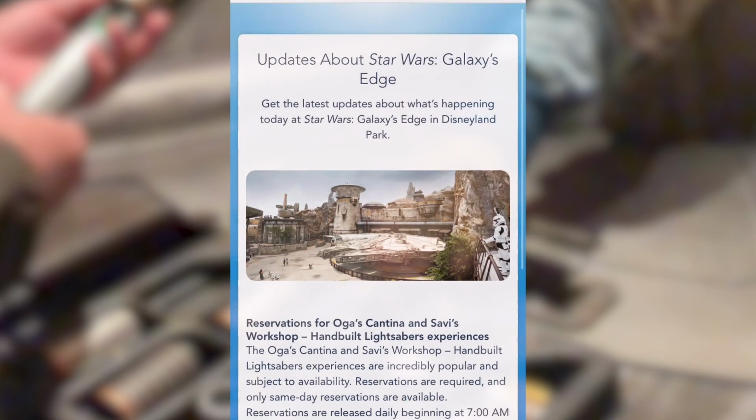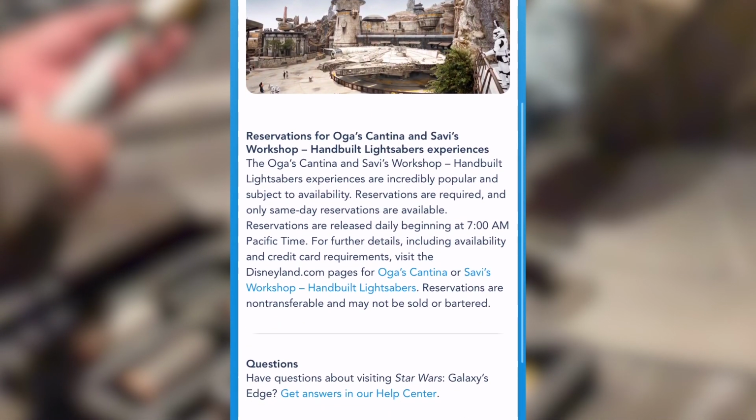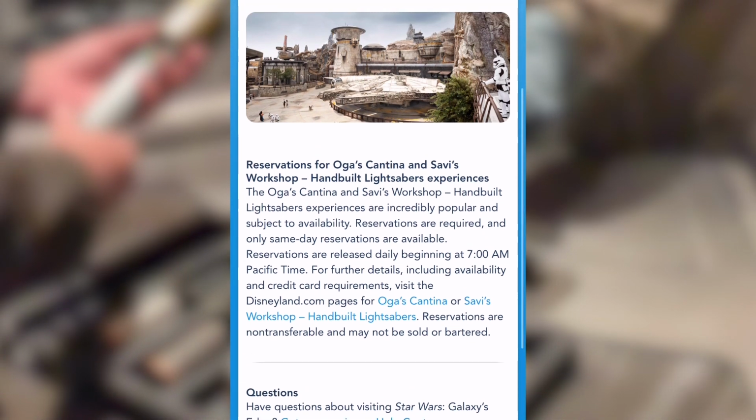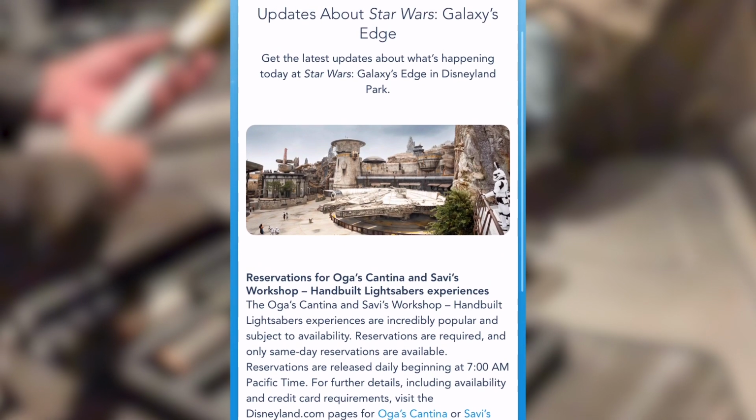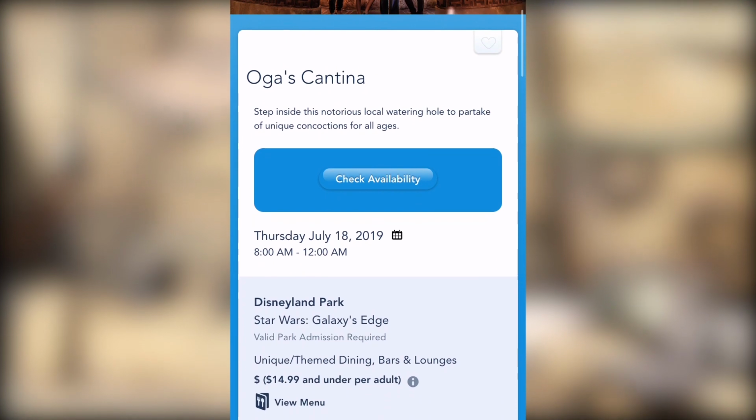So speaking of, here's how reservations for the Cantina and Savi's are working in Disneyland. They are letting guests make day of reservations for both experiences, so you can make reservations that day that you're going to be in Galaxy's Edge, and reservations open at 7 a.m. There are no standby or walk-up spots available. However, if you do snag one, you're allowed in the land even if it's at capacity.